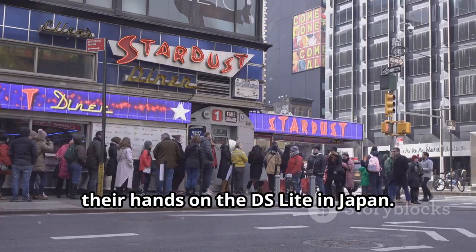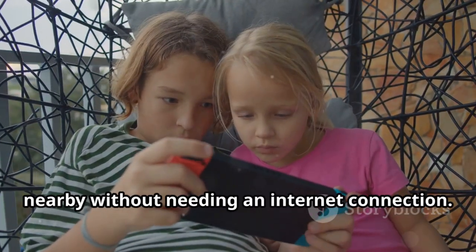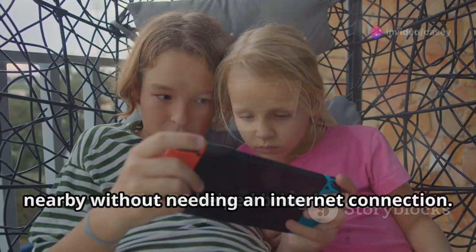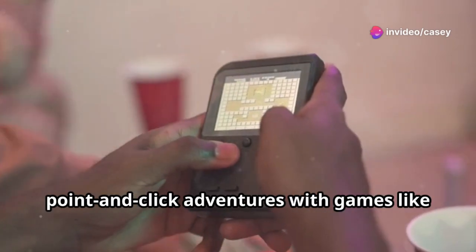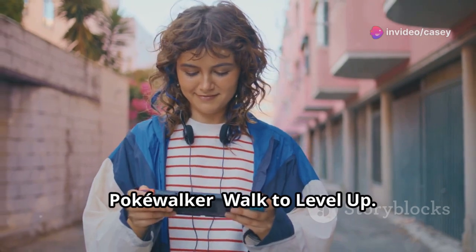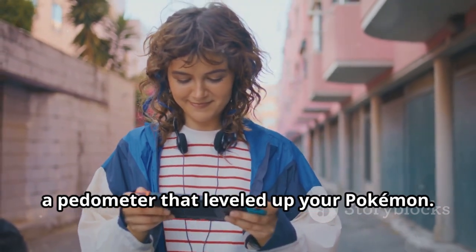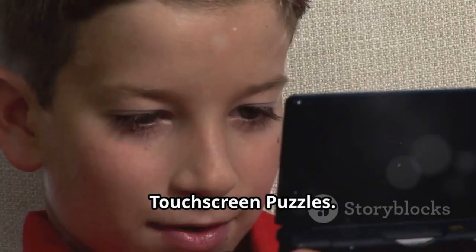People were lining up for days to get their hands on the DS Lite in Japan. Wireless play let you play with friends nearby without needing an internet connection. The DS helped bring back point-and-click adventures with games like Hotel Dusk. Pokémon Heart Gold and Soul Silver had the Pokewalker, a pedometer that leveled up your Pokémon.